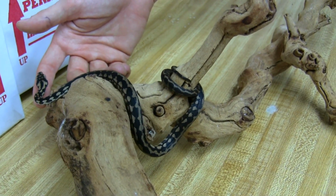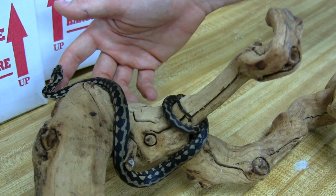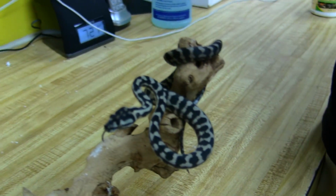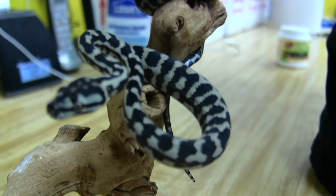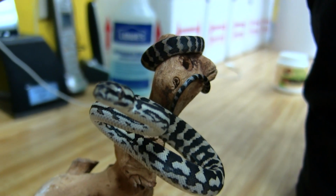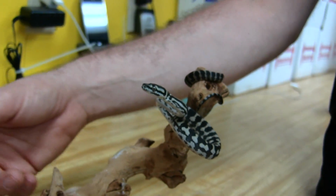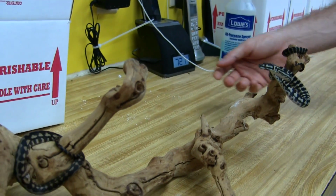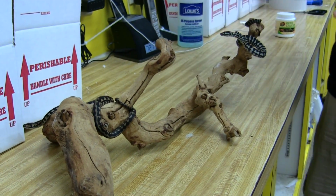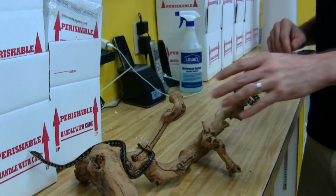All right, now it's important to note, guys, if you're looking at purchasing a baby carpet python, to remember that they do get a little bit larger than some of your other pythons, like ball pythons, or even like your woma pythons. These guys can get anywhere from 6 to 10 feet. Some of the largest ones recorded, I believe, were around 14 to 15 feet. But those are locality specific, so do some research before you guys get into them.